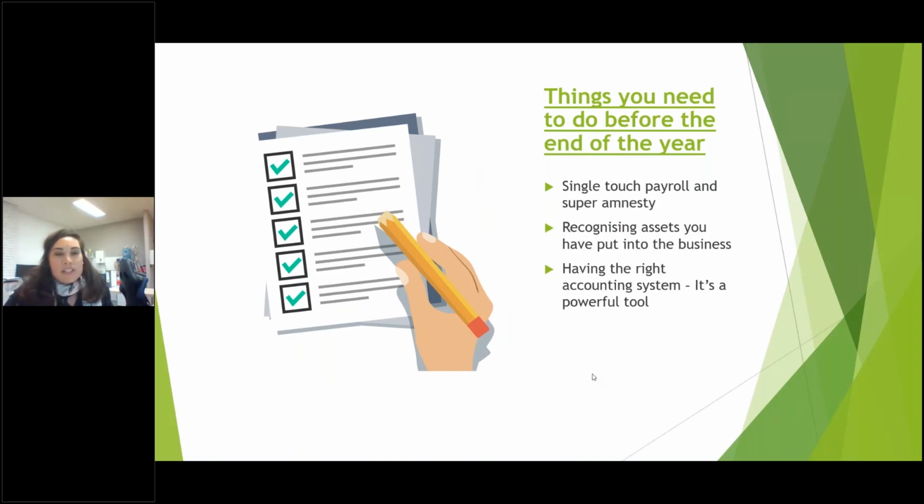And lastly, single touch payroll. I actually did a Jack chat on this, single touch payroll and super amnesty. If you don't know what that's about, then go onto our YouTube channel, Hannans Finance, if you search that in YouTube, or if you have a look at our Facebook page, I did a webinar on that. Not a webinar, sorry, a quick vlog on that. So that's something that's coming up.